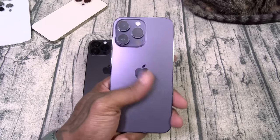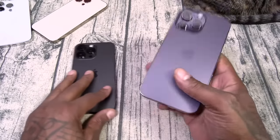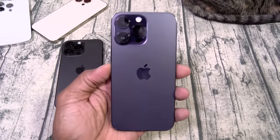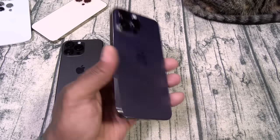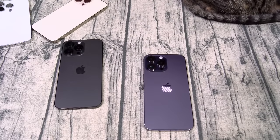You're going to want to feel this one. And speaking of feelings, this feels so good in the hands. Ladies, you know the procedures. And not to mention, it is IP68 dust and water resistant. If you get yourself the right case and the right screen protector, y'all seen the Caseology video I did the other day, this phone is a tank. This phone is a certified tank. So the build quality, A1.